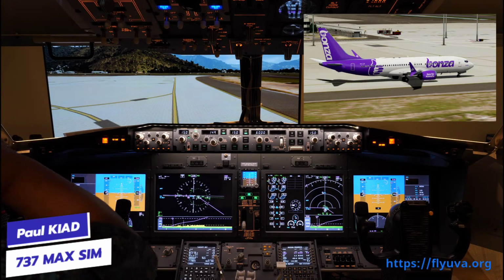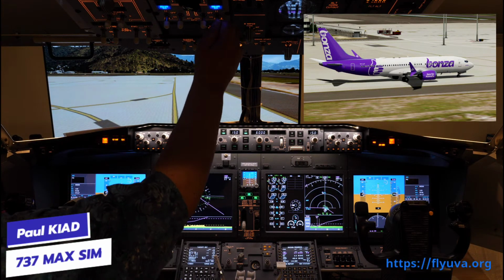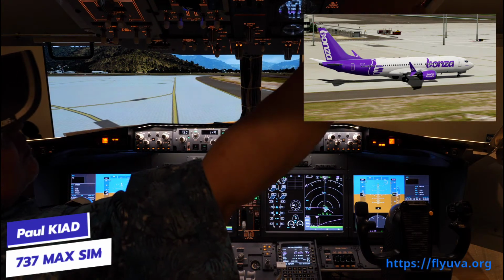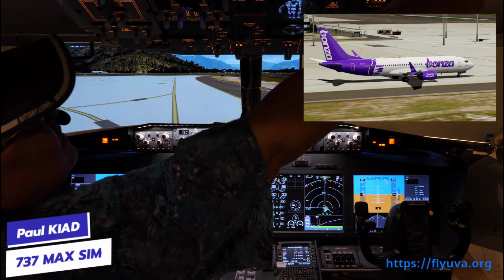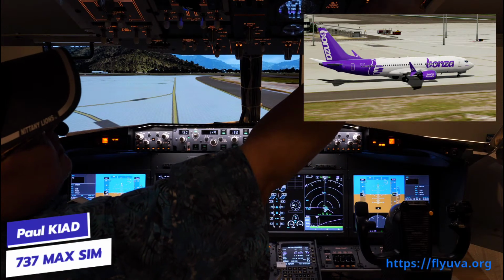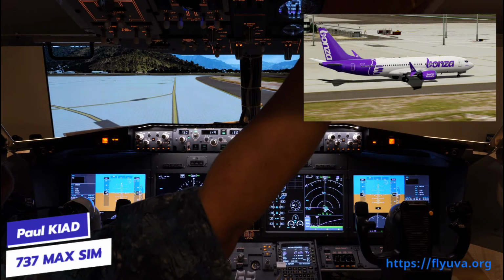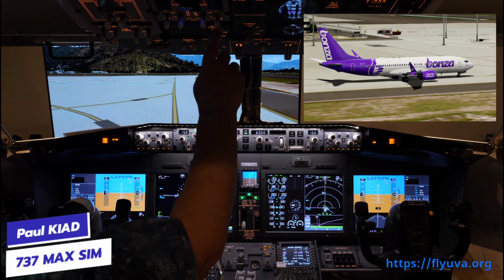Two good engine starts. Let's get engine 2 on the bus. Engine 1 on the bus. APU bleed off. APU off.